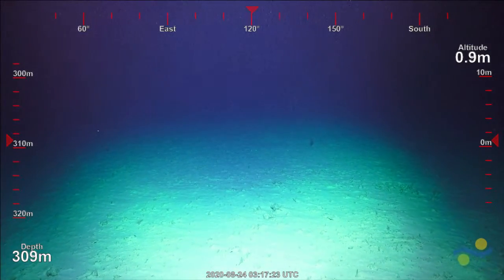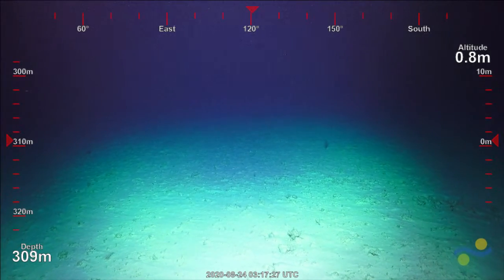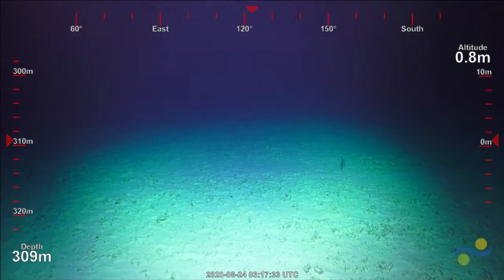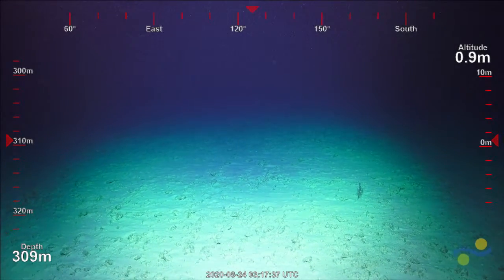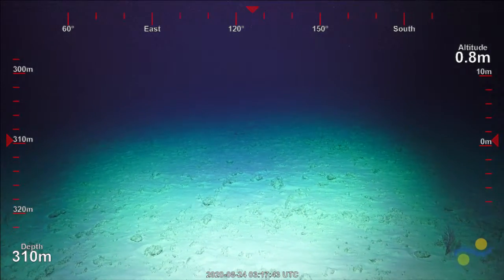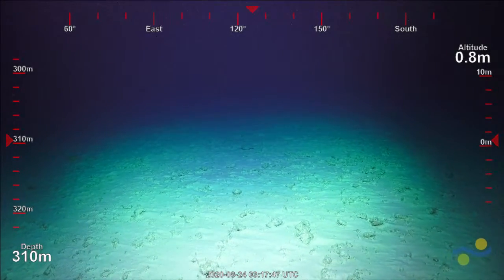So we're tracking along in a direction which is taking us to the southeast. Going northwest to the southeast is our direction of the dive. So we've come off that higher block down to more of what appears to be flat, but it's gently sloping up. 310 metres right now, but gently sloping up.